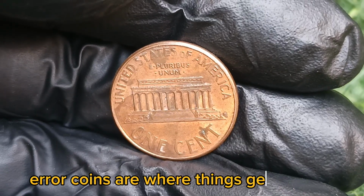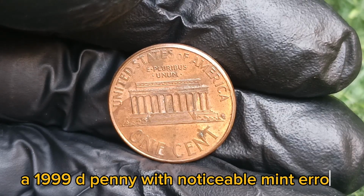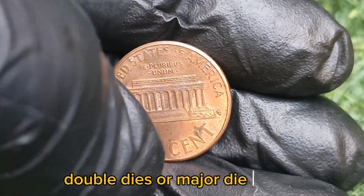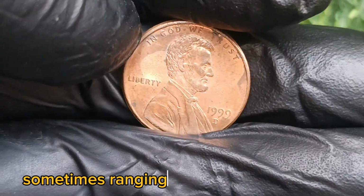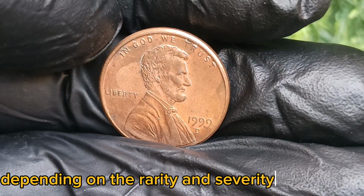Error coins are where things get exciting. A 1999 D penny with noticeable mint errors such as off-center strikes, double dies, or major die cracks can be worth significantly more, sometimes ranging from $20 to over $100 depending on the rarity and severity of the error.